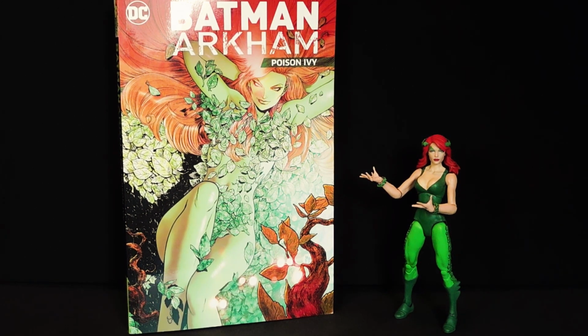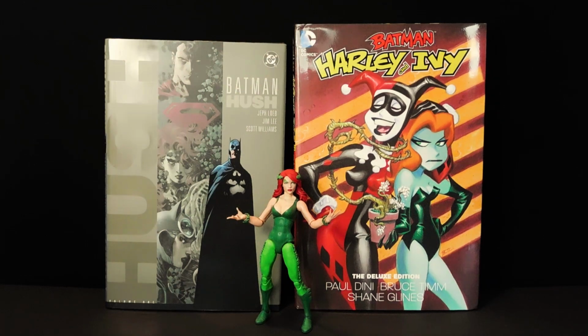This trade paperback contains some of my personal favorite Poison Ivy stories, including a two-part story called Hot House from Legends of the Dark Knight, a one-shot comic from 1997 that was intended to capitalize on Ivy appearing in the Batman and Robin movie. Now the movie sucked, but the comic's good, I promise. And the 1995 Year 1 annual from Shadow of the Bat, which is a story about Batman's first encounter with Poison Ivy.